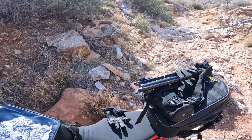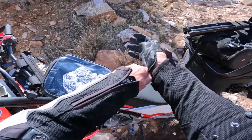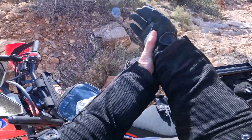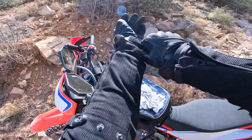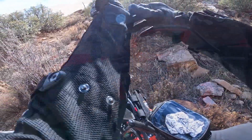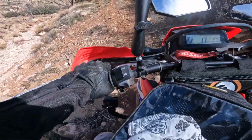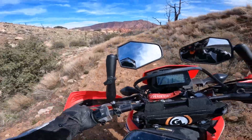Try something. Okay, well, I've got her in a position to get up this, so I think the best thing for me to do would be to get on the bike and ride it up instead of trying to stand beside it and kind of walk it up. So here we're gonna go. We're gonna give this a shot. And we're out. Yes.